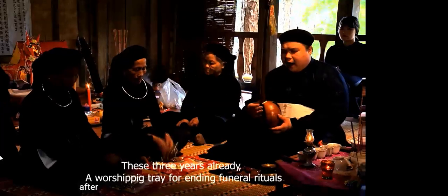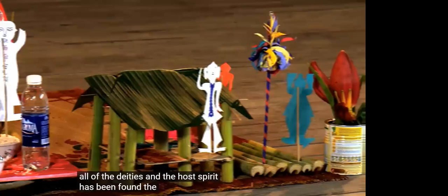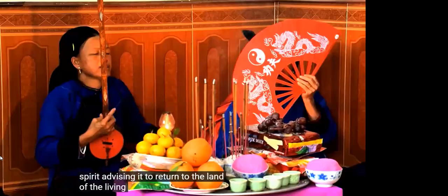After the offerings have been given to all of the deities and the host spirit has been found, the master comforts the spirit, advising it to return to the land of the living.